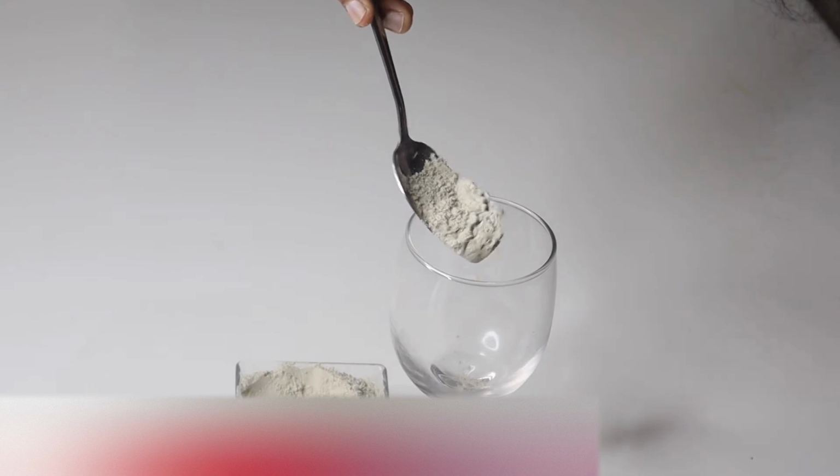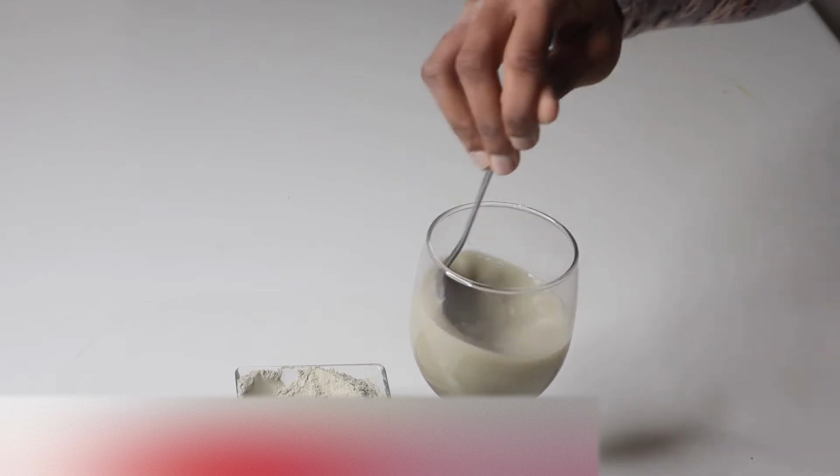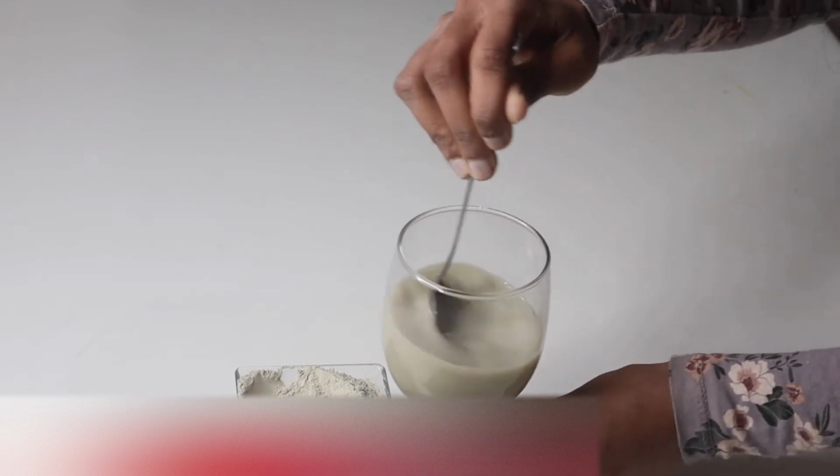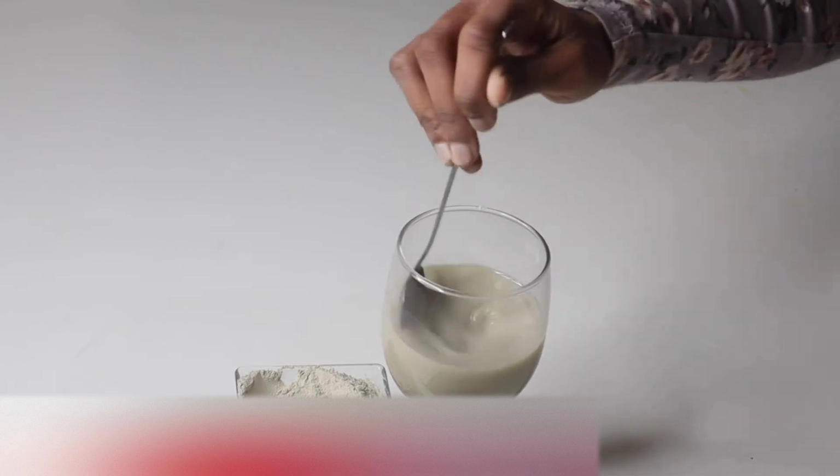So how do you take it? You take a teaspoon of the clay mixture and you mix it into water, and you can drink that at any period of time. You can do it probably once a week or twice a week.